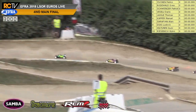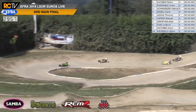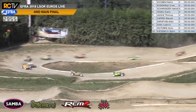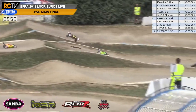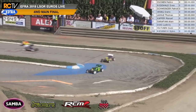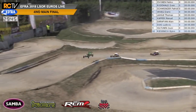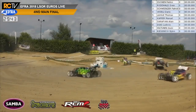And they're away. And it's no double jumping, and straight away Ivanen leads with Rodevold second. Vesely already trying to get up the inside of Schweitzer in third. But it is go in row number 1, 2, 3, 4, 5, and Vesely immediately kind of block checks Schweitzer, then gets a pink from Legel. So Schweitzer, the big lane, drops to 5.